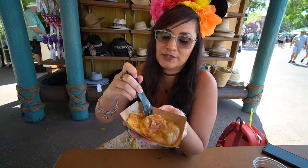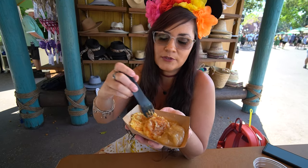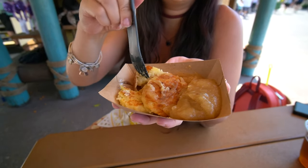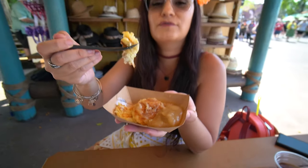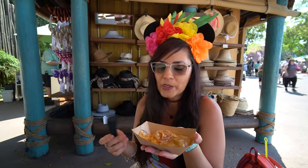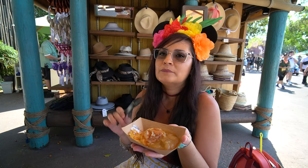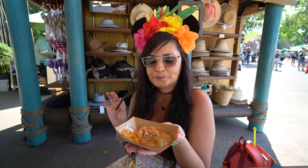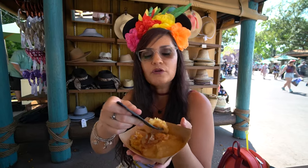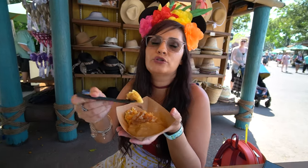But the applesauce by itself is fire. I think Bear's gonna want to steal it all from me. Let me try this potato pancake. See how it compares to the latkes from Festival of Holidays. I feel like the flavor palette in the latkes is a little bit better than the potato pancakes, but I still think they're pretty good. Like, they're munchable. Both of them are munchable.